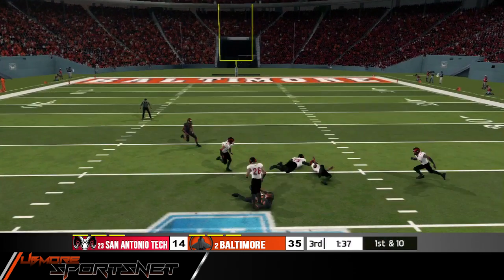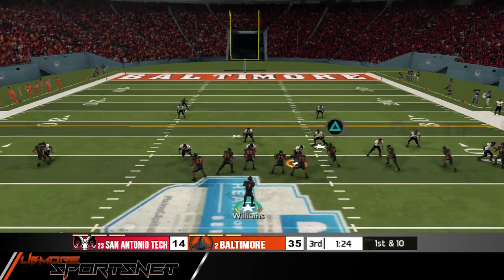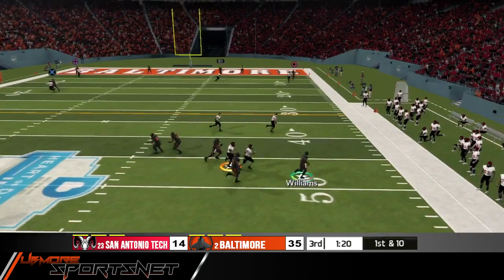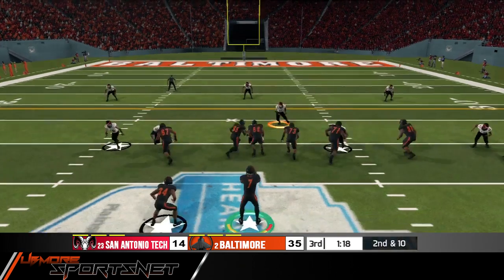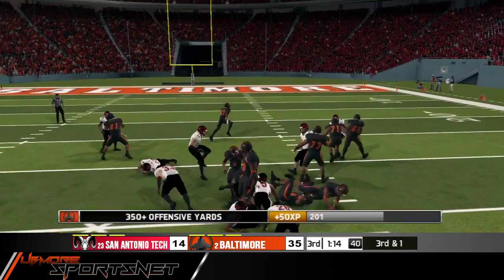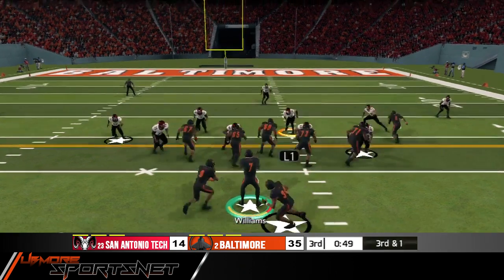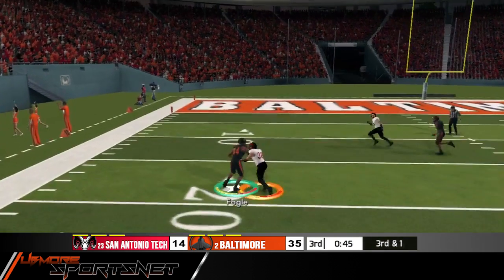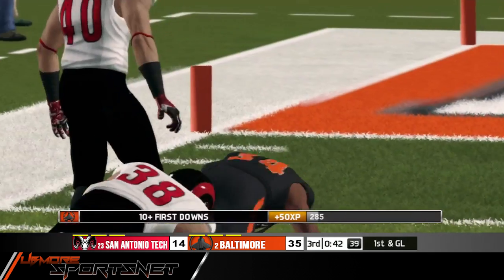Fires across the middle, and they make the stop around the 42-yard line. Scrambling around, and he throws it away. He's taken down at about the 33-yard line. And now he pitches it. There he goes. Spectacular play, and now it's first and goal.